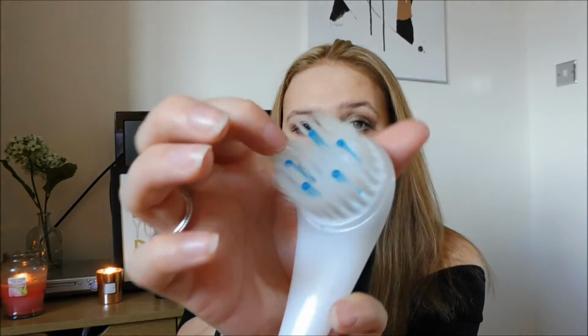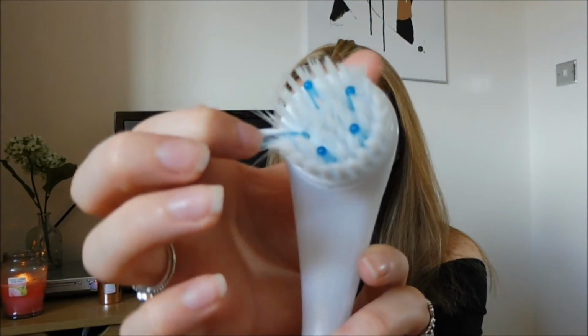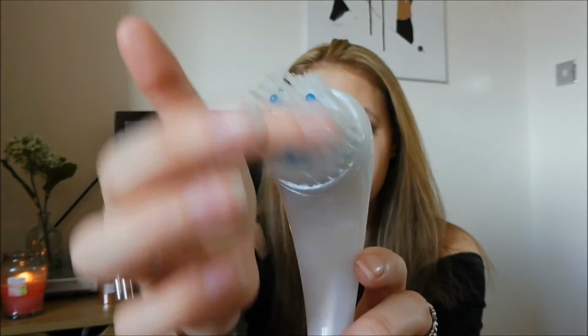This has got little silicone rubber blue bristles, as well as the fine bristles in there, which helps to break down the skin a lot more, helps to give a deeper cleanse, and it's great to use this basically every time that you cleanse with a cream cleanser.